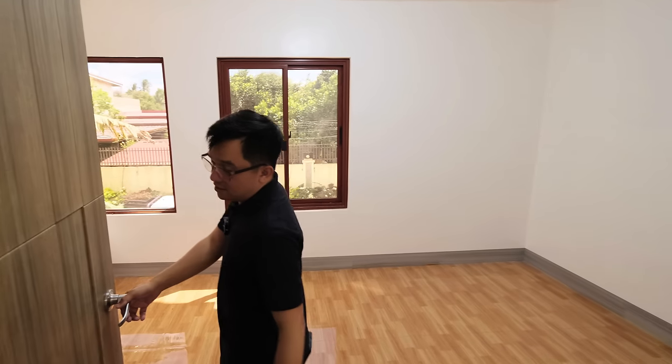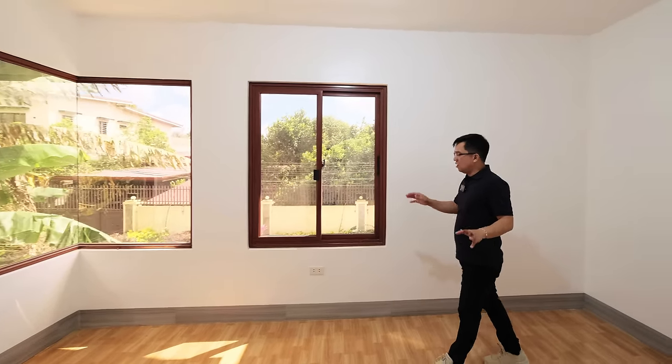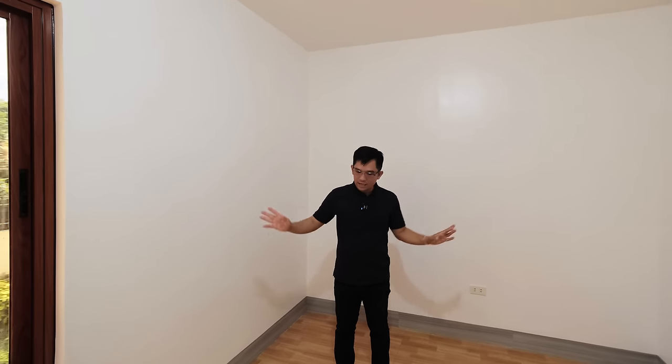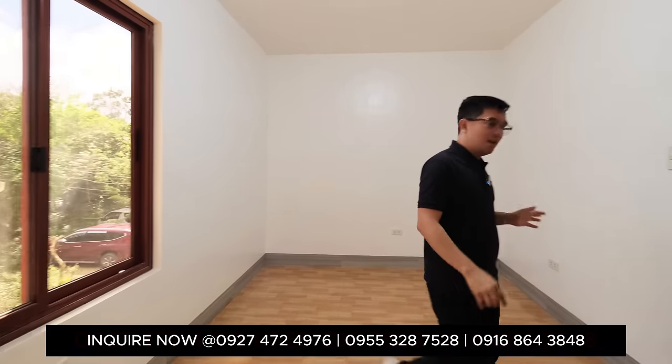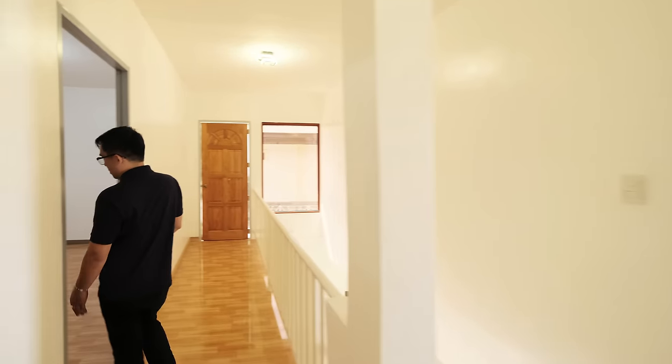So adjacent, this is the third bedroom. So it's, again, it's spacious. So you have functions. Of course, you have corner windows right there. High ceiling design again. Can accommodate a king size bed. Okay, so we'll check out the fourth room, which is located over here.